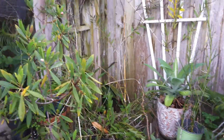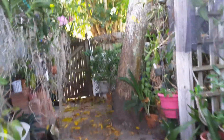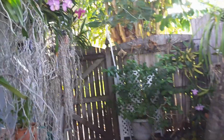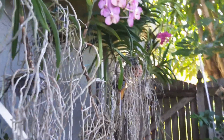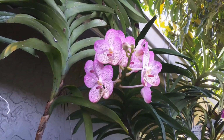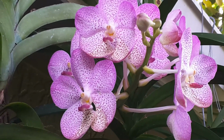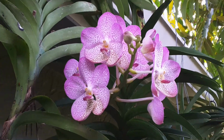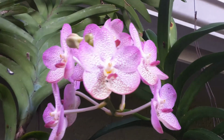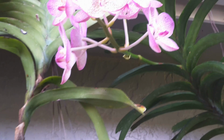And the Vanda has bloomed. Nice and breezy. It was super hot, but now it's nice and breezy, and this section's always nice and cool. Look how pretty. Look at that. I forgot I even had this one. Last time she bloomed was in 2016. Absolutely nice. Absolutely gorgeous, like I always say.